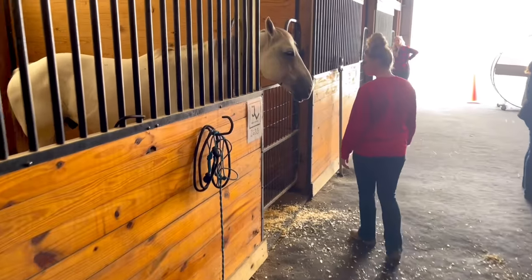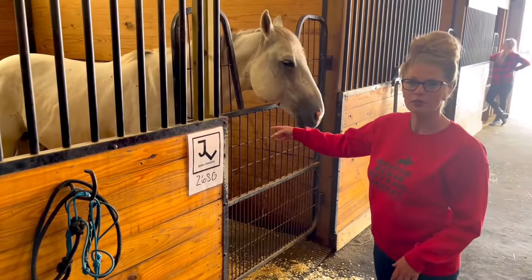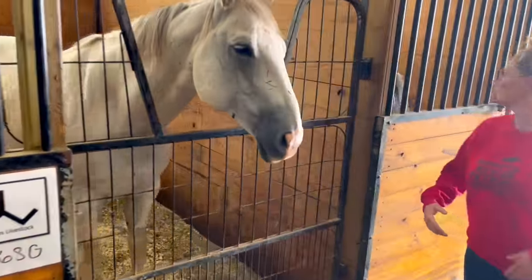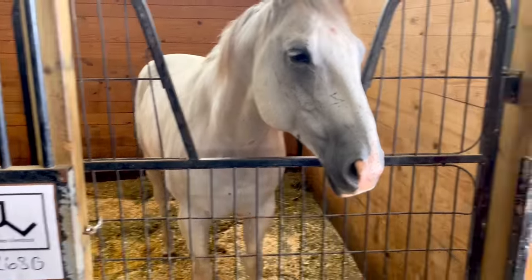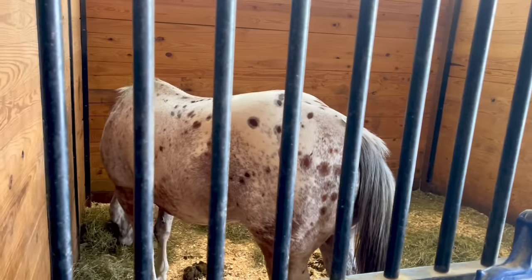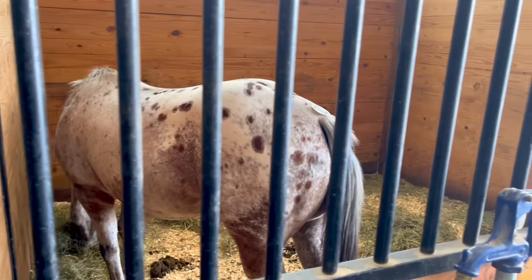Then I saw this gray horse. I really liked the build and the broadness of this horse. Really pretty. Now, there were a couple scratches and things like that, but again, grays can mark pretty easy, especially if they're out in a pasture with a herd. That's normal. But I really did like the build. And of course, I saw the Appy Butts, and I am a sucker and huge fan of Appaloosas.